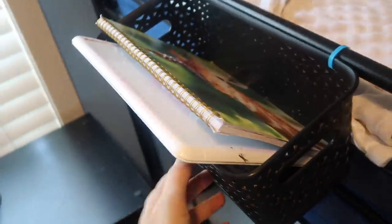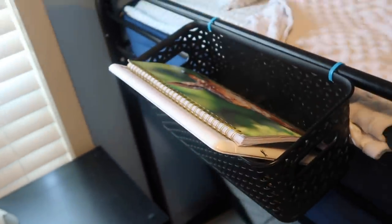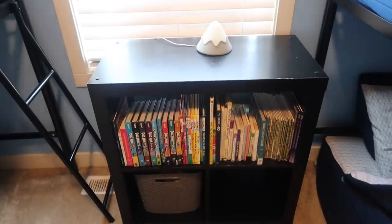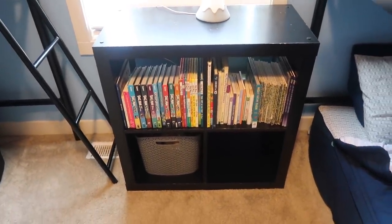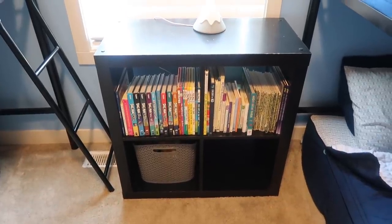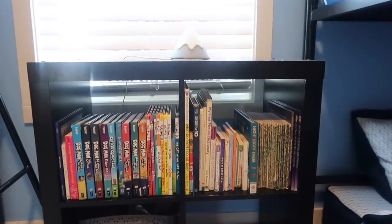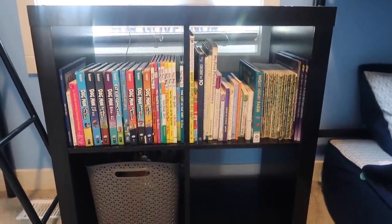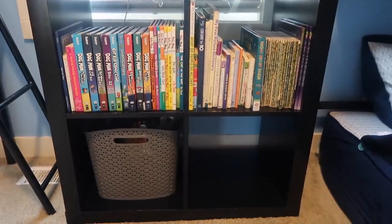We have a cube unit in between their beds, and that is where we store all of their books. Not all of them, there's definitely more books downstairs, but some of their favorite books are up here. And underneath we have one empty cube unit, which who knows if we'll end up filling it. I kind of like having less stuff in here. It's definitely easier to keep clean. And then one basket, we have just more stuffed animals in there for them.